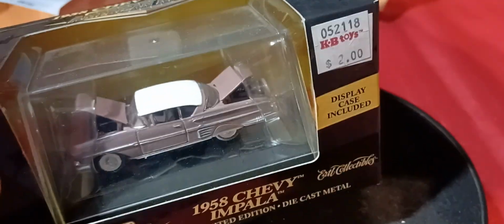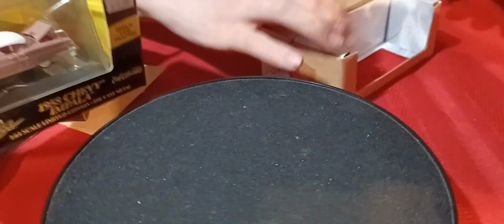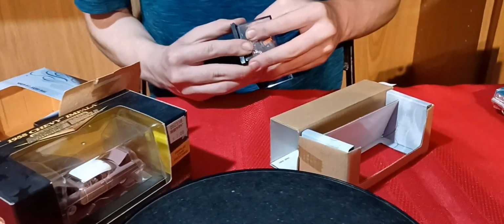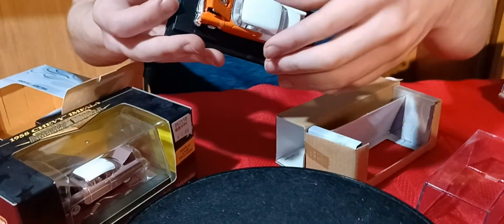It looks like he's going to get that 56 out, and then he can play around with this one, too. Let's see, we'll put that one over there. It's screwed onto the base. We don't have to take it off the base. We'll just take a look at it like that.